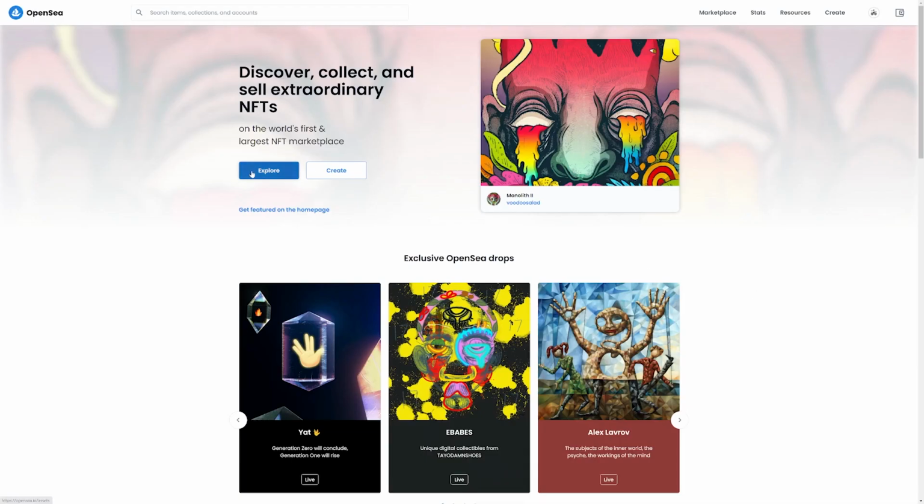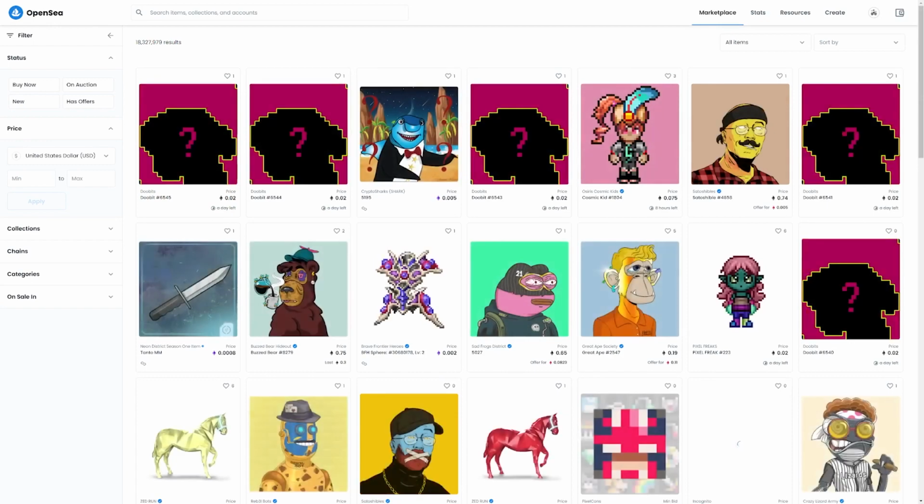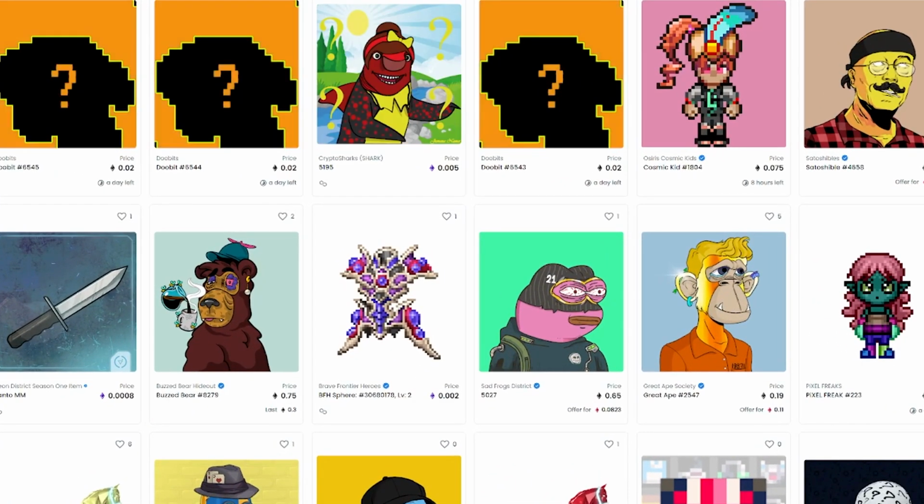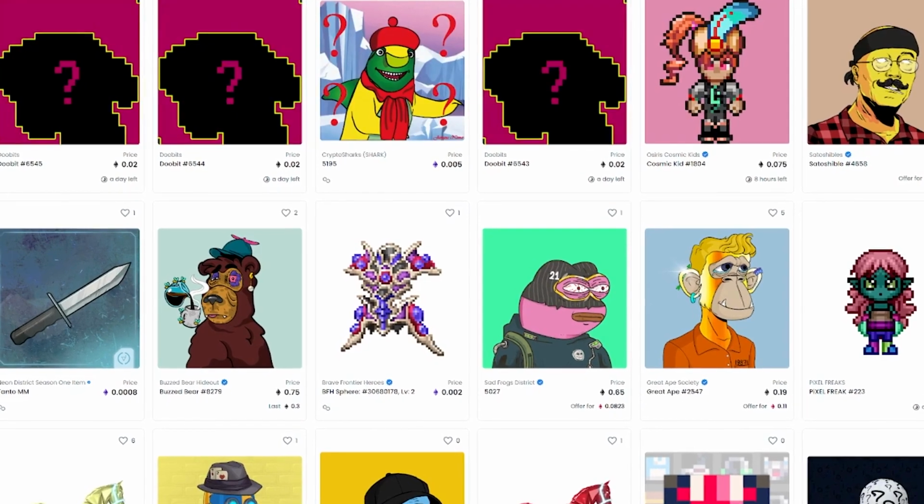So if you've got your MetaMask set up and you're ready to go, where do you actually buy NFTs? Well, there are lots of different websites and platforms where you can find them, but if I were you, I would recommend that you start with OpenSea.io. This website is probably one of the biggest marketplaces that currently exists for NFTs. This is where you would find a lot of the high-profile NFTs that some of you may have heard of, and are able to buy right here for lots of money.